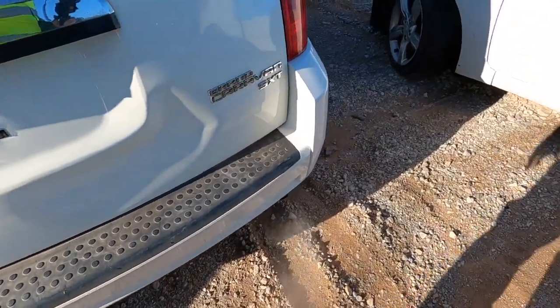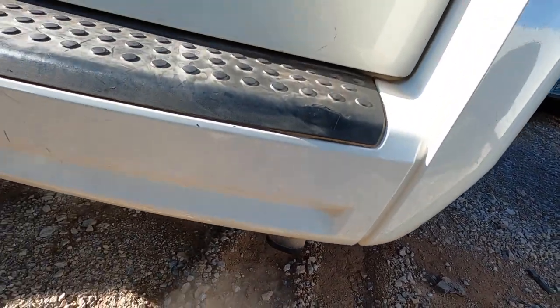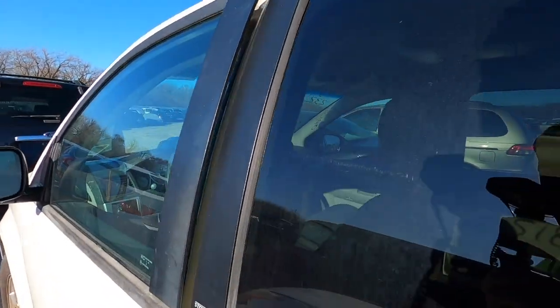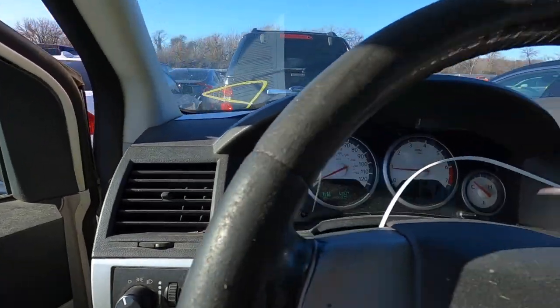Well, well, well. What do we got here? Lots of moisture. Okay, so missing dipstick, excessive moisture coming out of the exhaust, running rough, 200,000 miles, and it's a Dodge. I think you guys know what this means.